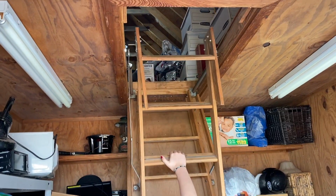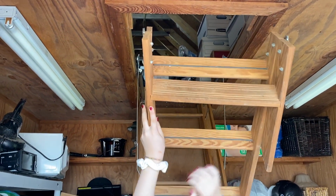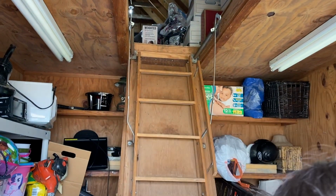Now we're gonna head up to the attic and get down the containers and the things that have baby clothes and blankets and all the supplies that I have to sort through and wash. So let's go to the very hot, very muggy Louisiana attic. All right, there she is in all her glory.